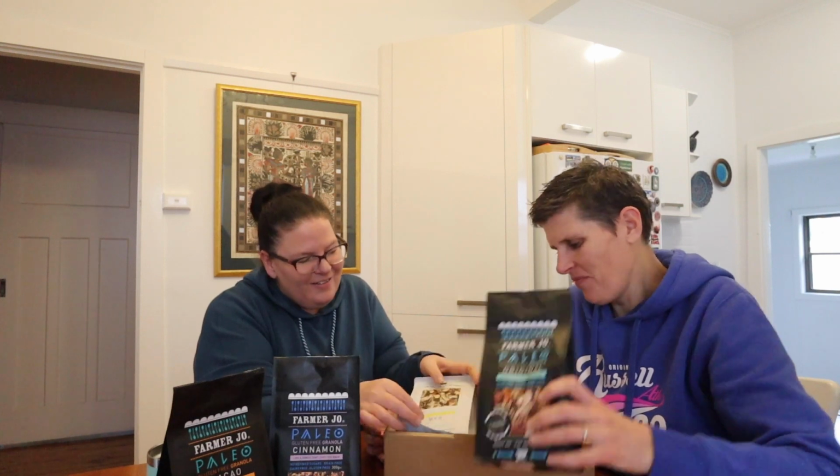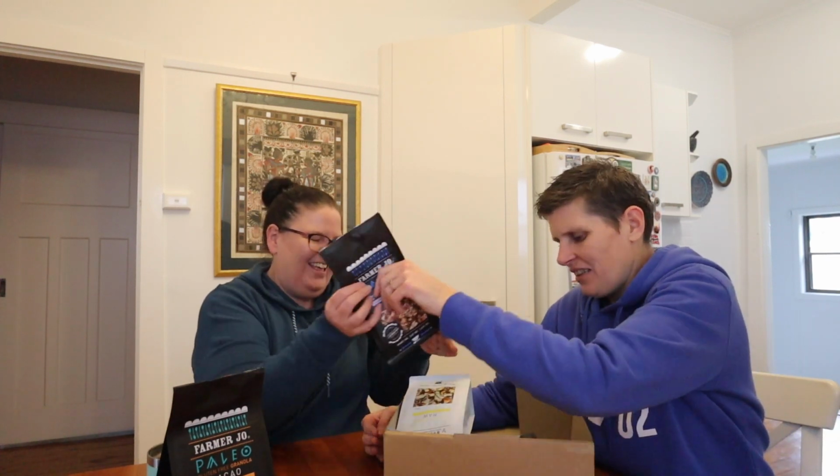But it is going back away for now. And so it will go in our to consume on a later date. I did check the use by date and it was best before July next year. So I think we'll be fine, no problems there. I'm excited to try the cinnamon one because I love cinnamon. So I think that will be really yummy.